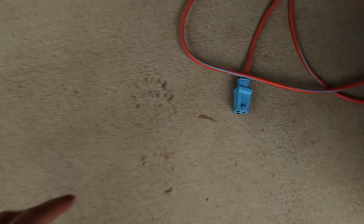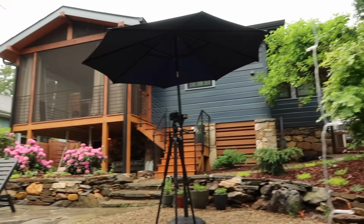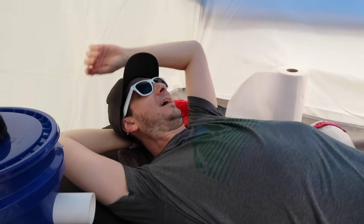Getting ready to make breakfast, so gotta plug our extension cord in. Are you ready for breakfast? Yeah, this was definitely the most comfortable night's sleep I've ever had. Oh, look at that. The great outdoors. Isn't it lovely? Oh, my back.